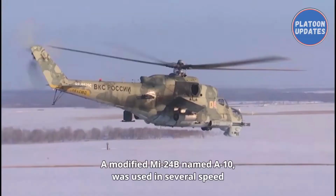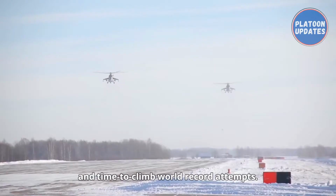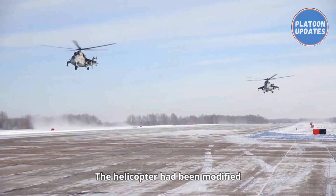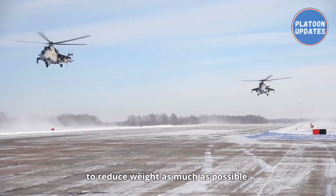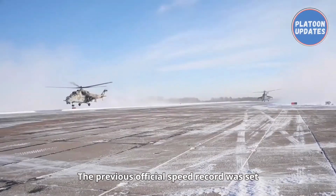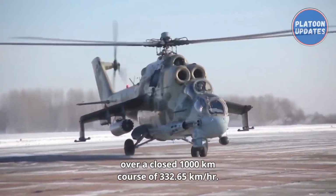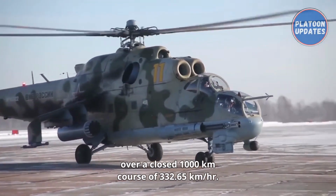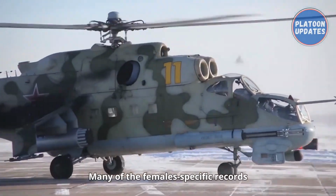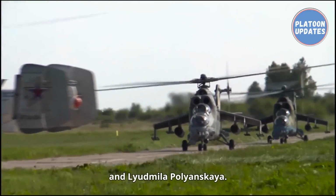A modified Mi-24B, named A-10, was used in several speed and time to climb world record attempts. The helicopter had been modified to reduce weight as much as possible. One measure was the removal of the stub wings. The previous official speed record was set on 13 August 1975 over a closed 1,000 km course of 332.65 km per hour. Many of the female-specific records were set by the all-female crew of Galina Astorgaeva and Lyudmila Polyanskaya.